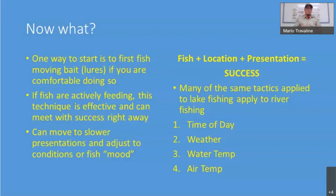Time of day is important. Morning and evenings usually are best. Weather is going to be a bit important. I prefer an overcast day. That seems to extend the bite because that usually keeps the water temperature a slight bit cooler. Fish that are very, very visual utilize low light conditions to sneak up on things they want to eat.